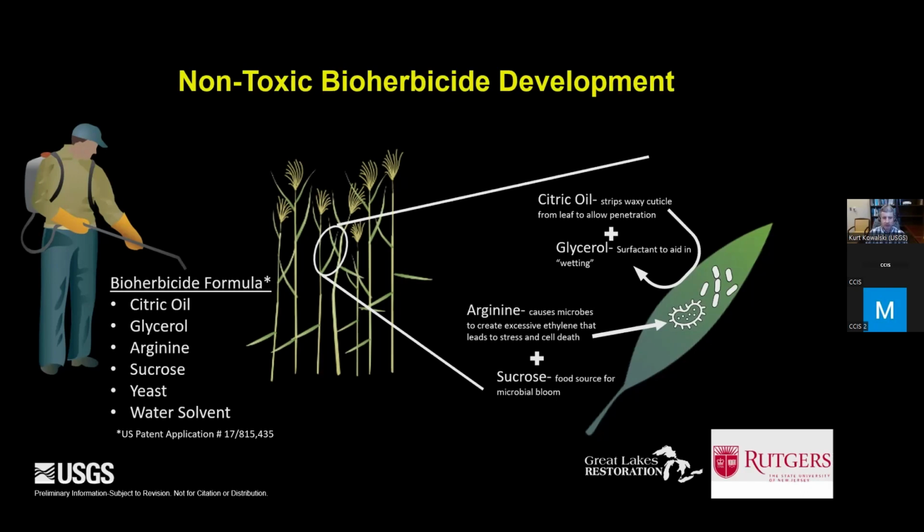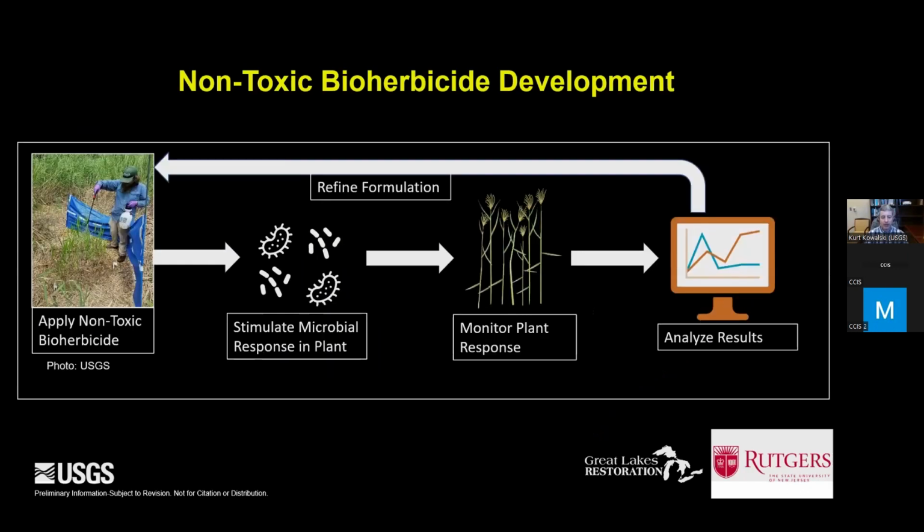So we've been working on this. Let me back up here. There we go. So our process has been to work on the composition of this bioherbicide and then test it in the greenhouse. And now we're testing it in the field. We started the summer of 2024, our 3rd field season, to test this non-toxic bioherbicide.